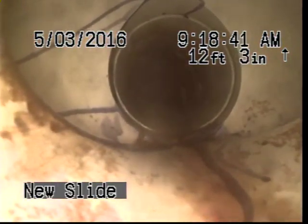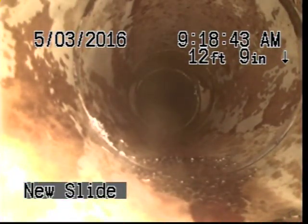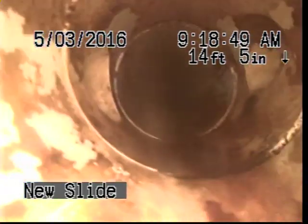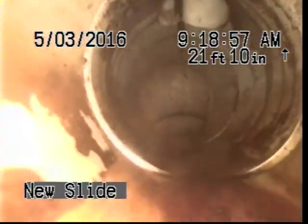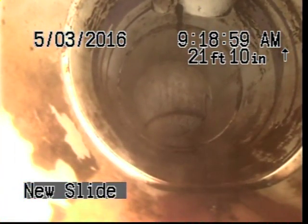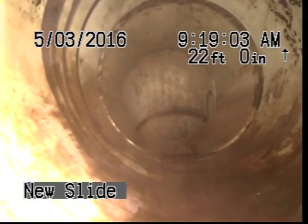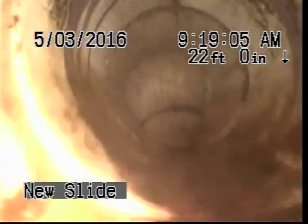This is a 4-inch PVC drain. The drain does run down towards the sinks. This is possibly for drinking fountains that are located just outside the bathroom.